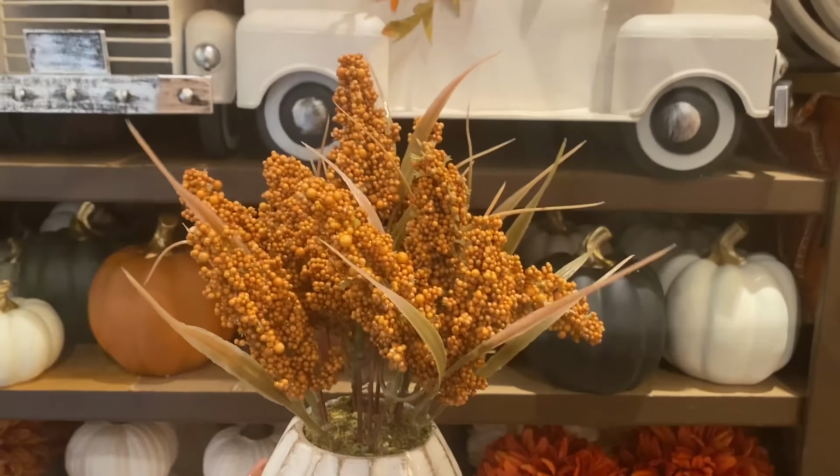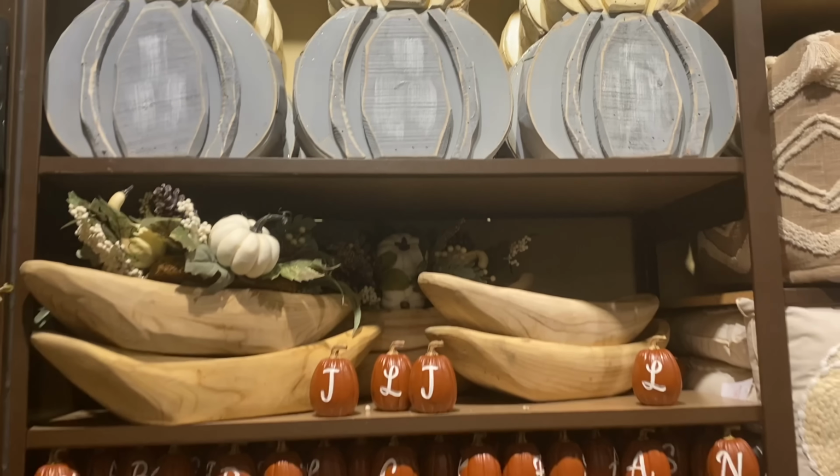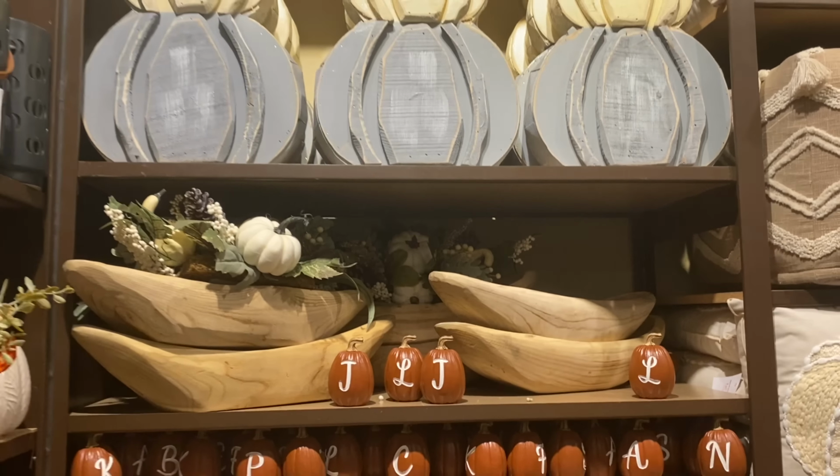So I'll let you go ahead and see some of the beautiful home decor pieces they had in here. And then at the end, I'll share with you a collective haul of some of the stuff that I picked up from Kirklands, as well as some other items that I picked up from other stores that I've shopped at recently.